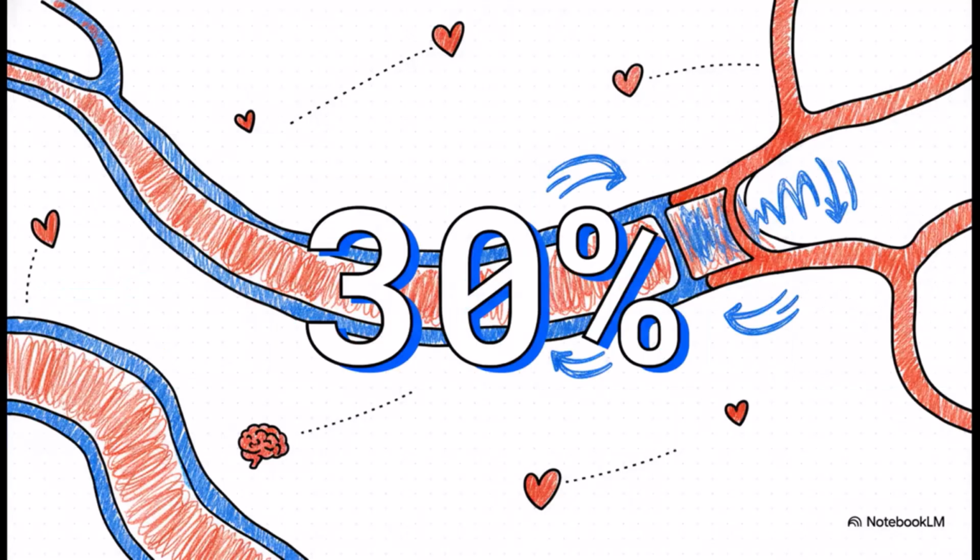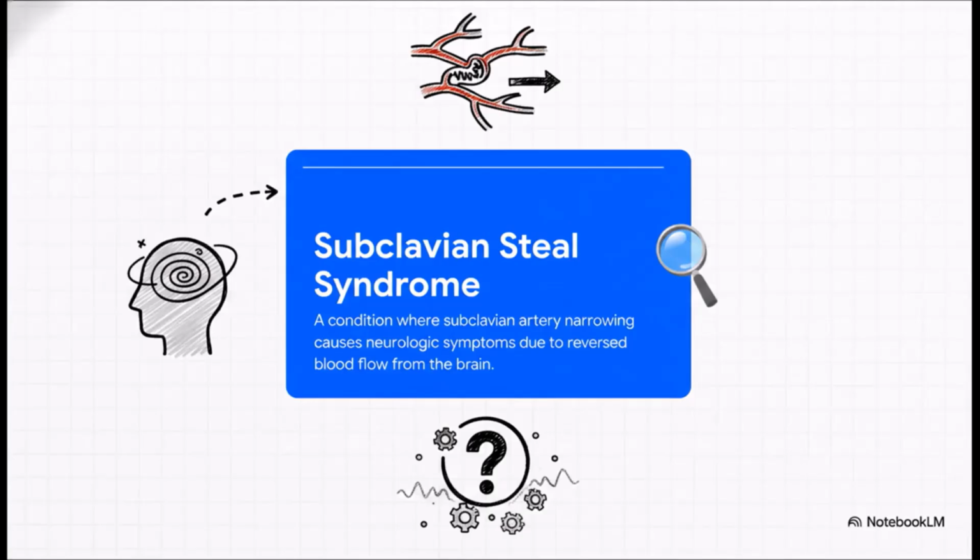The angiography confirmed the source of that traffic jam, a 30% stenosis or narrowing in her left subclavian artery. Now I know what you might be thinking, 30%? That doesn't sound like a lot, right? But in this specific spot, it was more than enough to set off this entire bizarre chain reaction and cause all those debilitating symptoms. And yep, this whole condition has a name: subclavian steal syndrome. It perfectly connects the dots between the plumbing problem, that subclavian narrowing, and the neurological symptoms like her vertigo. The dizziness wasn't some separate issue, it was a direct result of the steal.